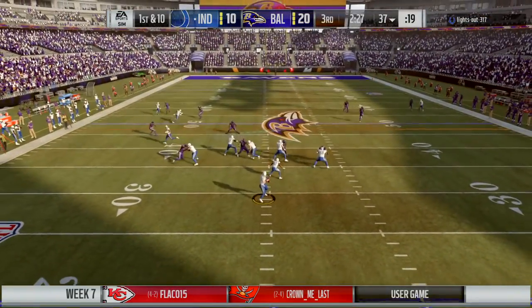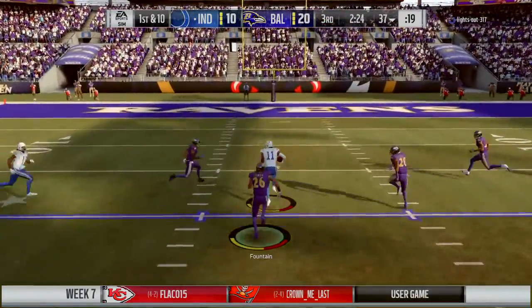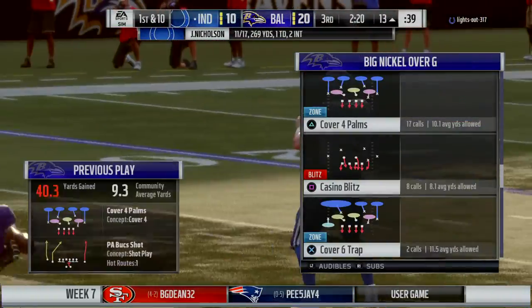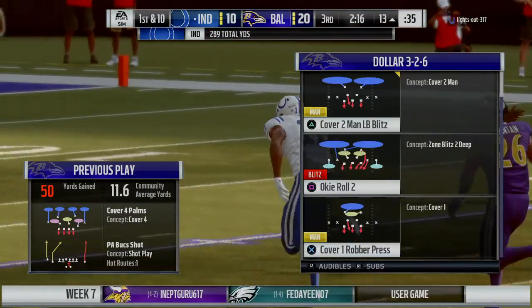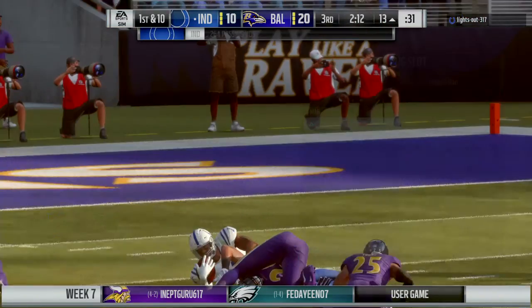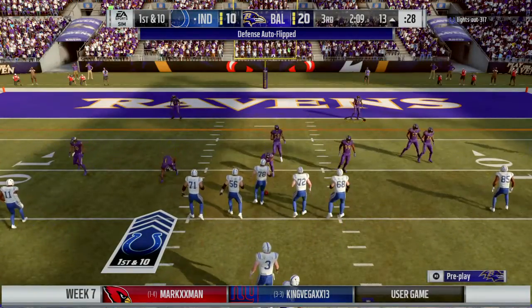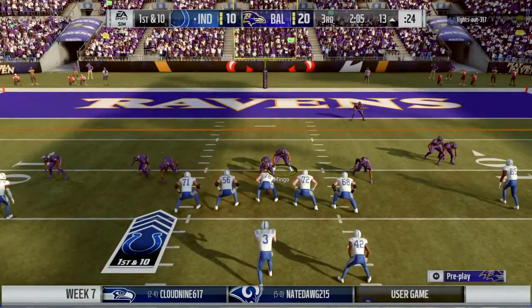Looking to throw. Nicholson going deep here for Parker. And that's caught inside the 30. And they're going to have this in a great spot way down in Baltimore territory. A huge play that time for the Colts. And even 50 yards. So how about this for field position after the big play? Inside the 15 now as they come up on 1st and 10.